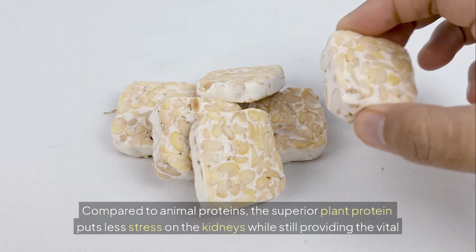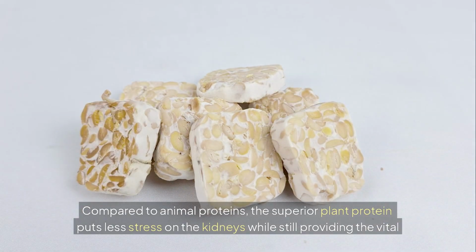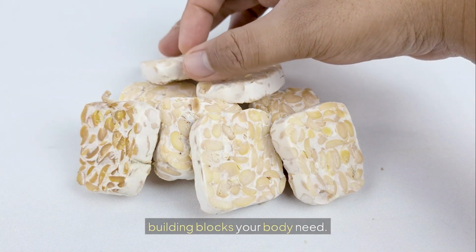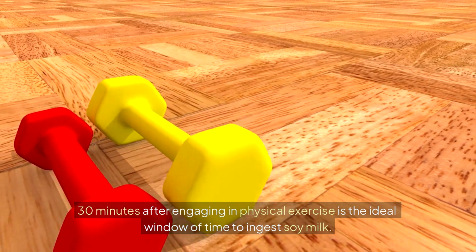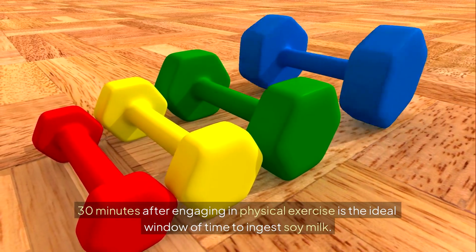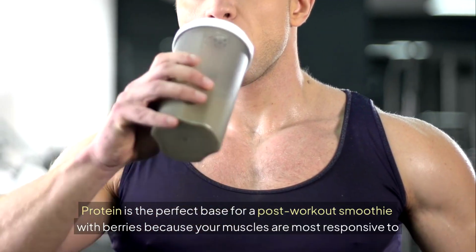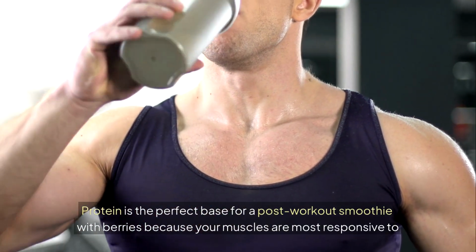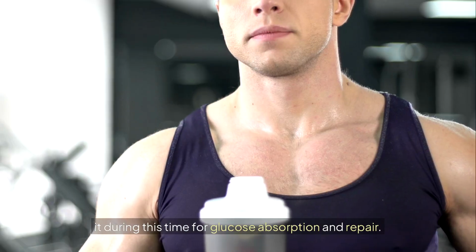Compared to animal proteins, the superior plant protein puts less stress on the kidneys while still providing the vital building blocks your body needs. 30 minutes after engaging in physical exercise is the ideal window of time to ingest soy milk. Protein is the perfect base for a post-workout smoothie with berries because your muscles are most responsive to it during this time for glucose absorption and repair.